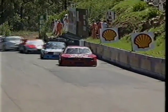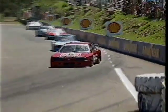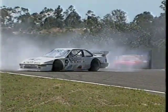This is the first round of the Australian Thunder Sports Series. And an interesting series because it brings together all types of cars. We've had them loosely called sports sedans in the past, but there's GT cars, just about anything you can run, providing it's got plenty of horsepower.